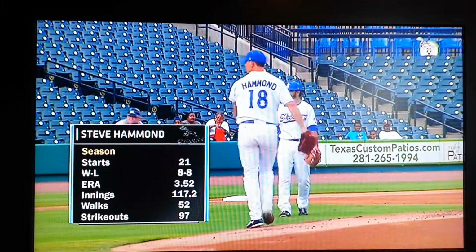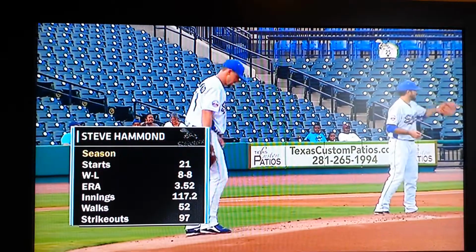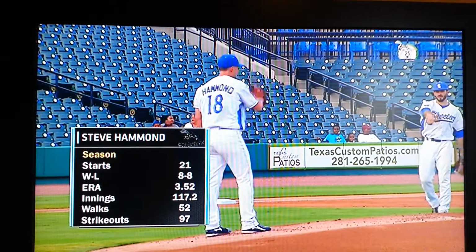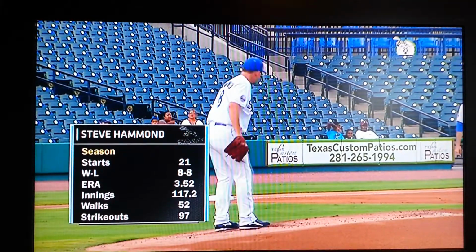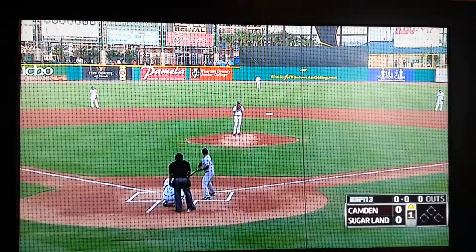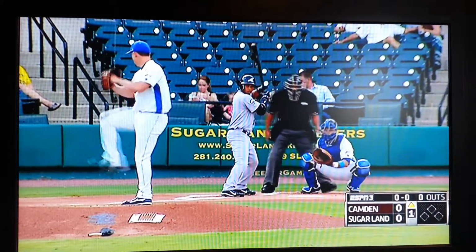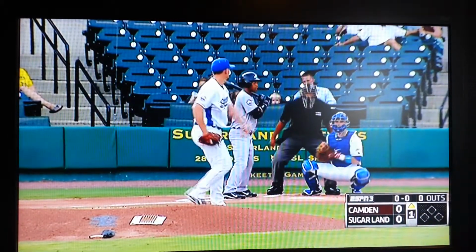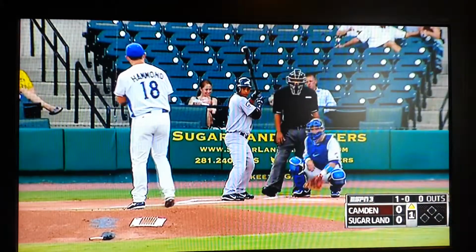2 starts, an even 8-8 record, an earned run average of 3.52. Talked about his innings in the Open, just shy of 118 on the year and just shy of 100 strikeouts. So Hammond ready to get it going to his career. Also one shy of the single season record set by him last year, who was 10-1. First pitch of the ball game is high, 1 ball and no strikes, and 2 victories apiece.